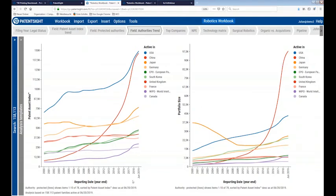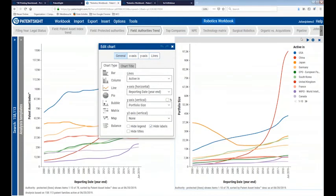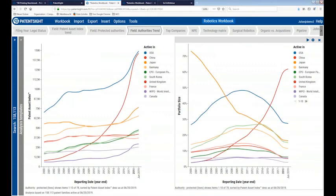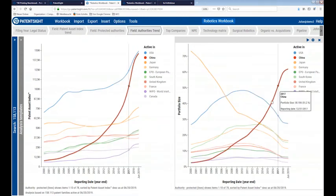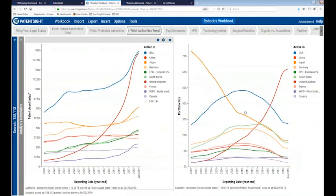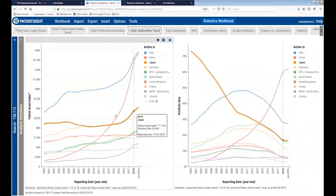Maybe one thing we could mention here: instead of looking at the absolute numbers in these charts, we can always calculate the shares. That's one thing I really like. If you just go to the chart settings and click on this tick box, select that one, then it loads. And what we're going to see is, in relation to all the other countries, where most of the patents are protected, and that gives you a much nicer view. It gives you a better idea of what's actually happening, because you can see here that China is growing faster than the entire field.